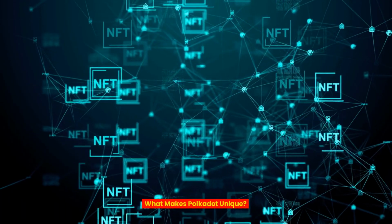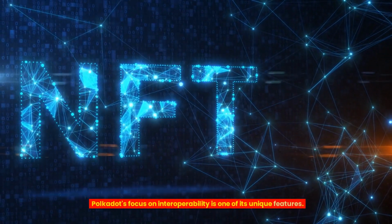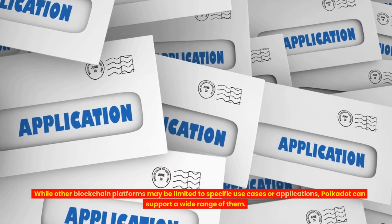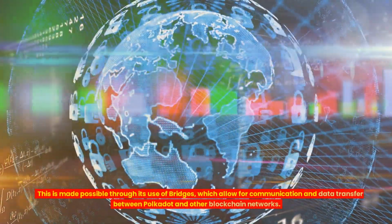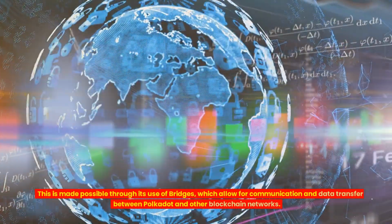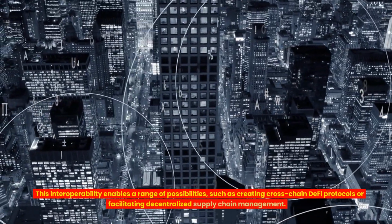What makes Polkadot unique? Polkadot's focus on interoperability is one of its unique features. While other blockchain platforms may be limited to specific use cases or applications, Polkadot can support a wide range of them. This is made possible through its use of bridges, which allow for communication and data transfer between Polkadot and other blockchain networks. This interoperability enables a range of possibilities, such as creating cross-chain DeFi protocols or facilitating decentralized supply chain management.